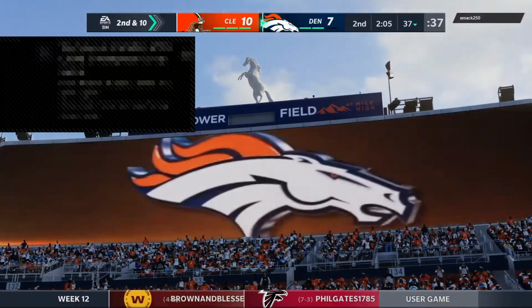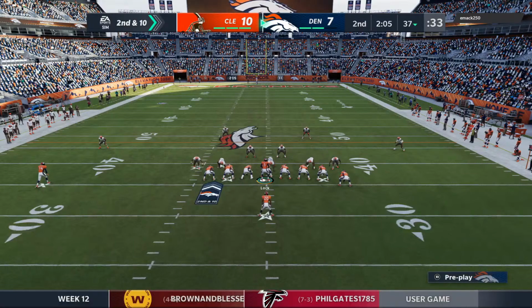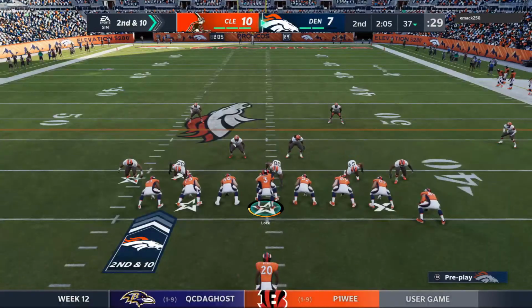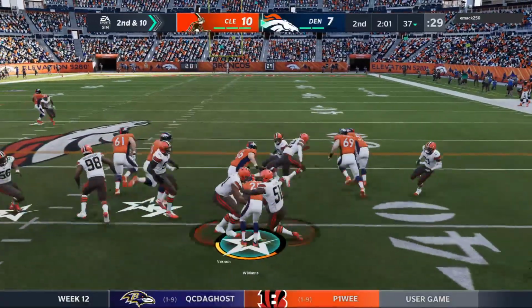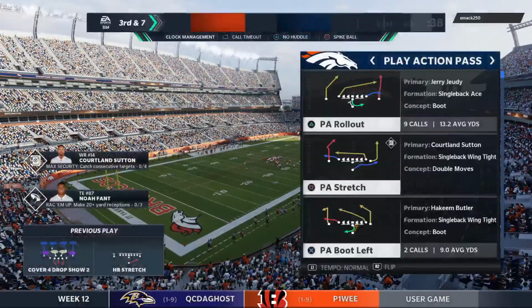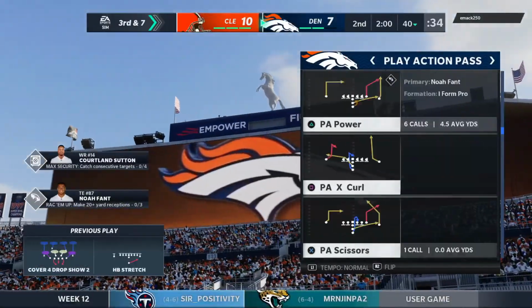You look at what you've called before and realize it hasn't worked. Go to something else. And maybe you try and find one of those special plays from one of your better players and maybe try and hit something big and get things going in the excitement area. Now they try the right side here. And he's dropped right at the 40. Gain of 3. 2 minutes remaining in the first half. 10-7, our score.